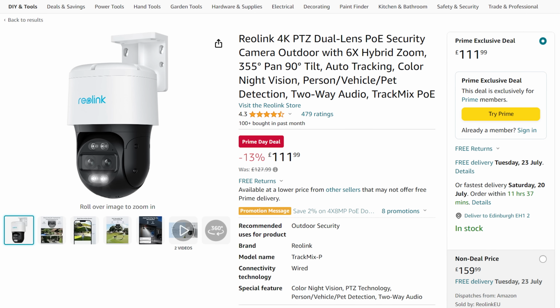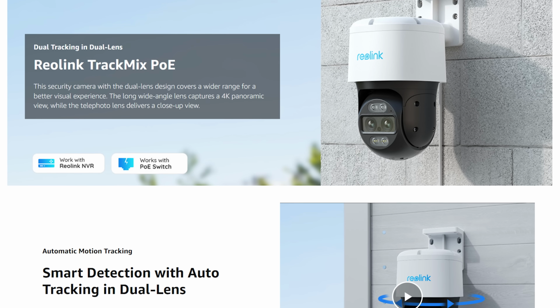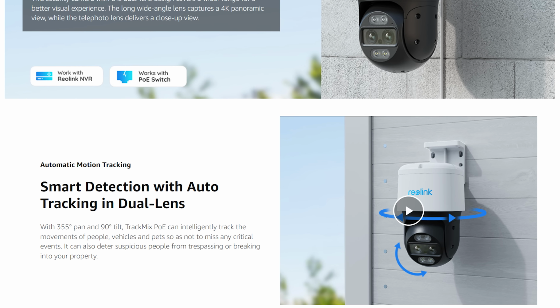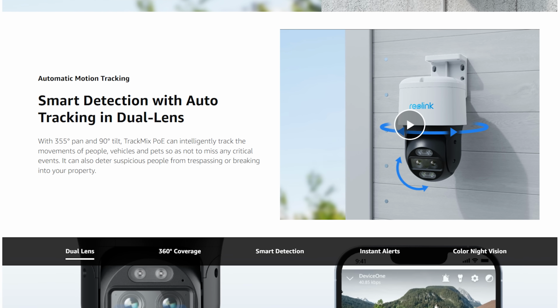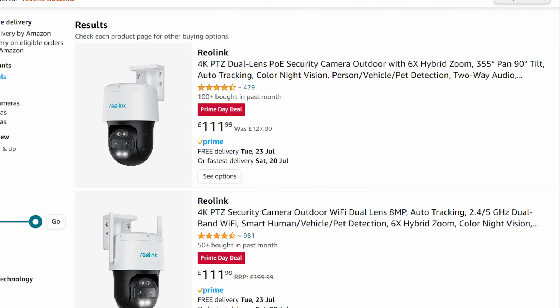On the higher end, we have one of my favourite Reolink cameras right now, the new TrackMix PoE, which is a 4K dual lens camera with a wide angle and a telephoto lens, which when combined with its full pan, tilt and zoom controls allows it to automatically track people or vehicles as they move around, which is a really powerful combination. It's also got a built-in spotlight and is available in a PoE or a Wi-Fi model, both versions coming in at £112.